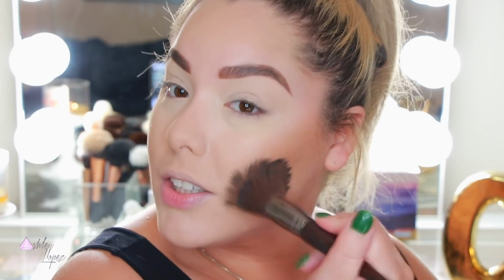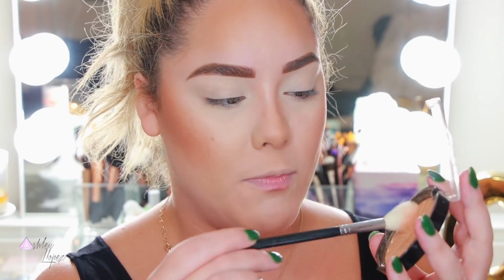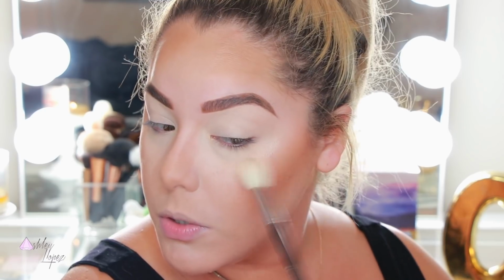Oh my god, do you see that glow that my cheek has on this side? That's crazy. Okay, let's highlight. I'm using Ofra Rodeo Drive with my M510 brush from Morphe. Oh my god, blinding. Sickening. I mean, this highlight just is, but okay, do we notice a difference?